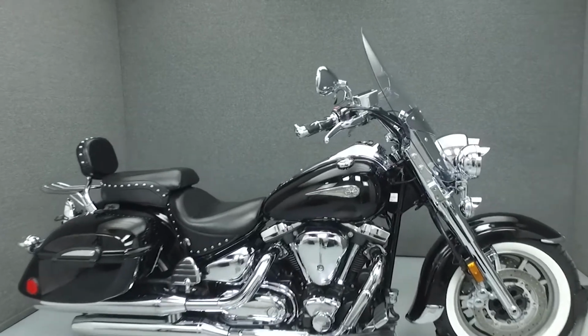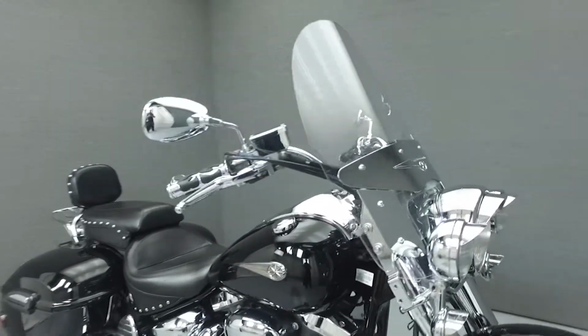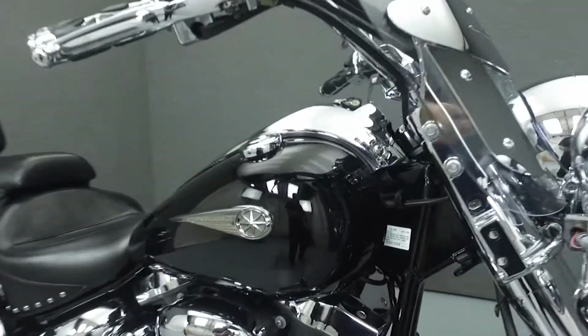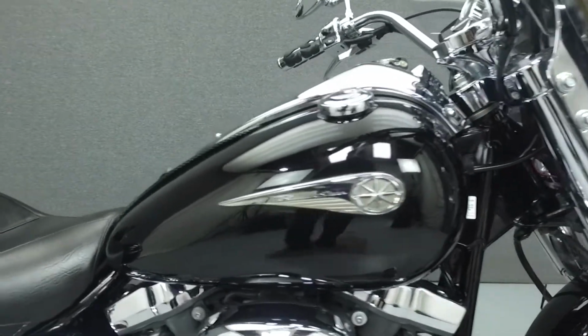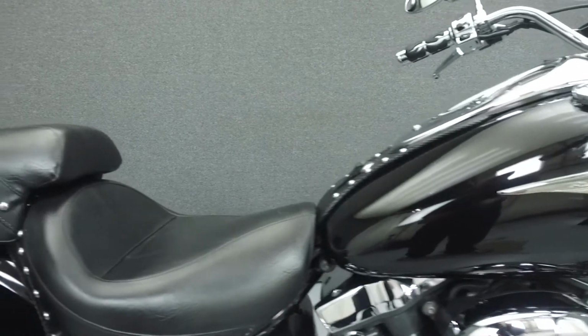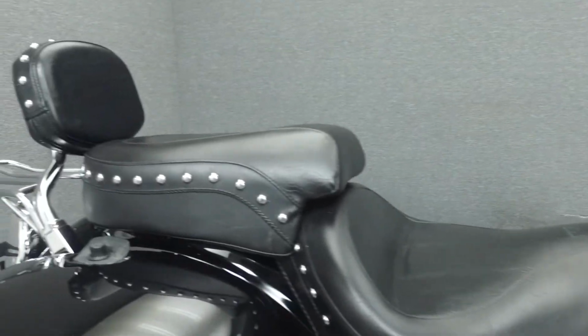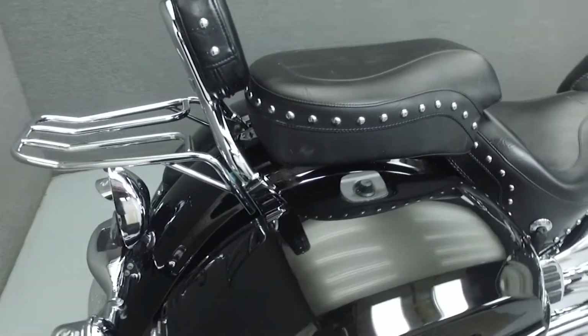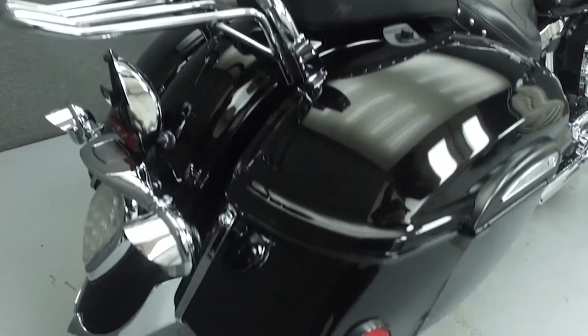Today we're going to take a look at this 2005 Yamaha Road Star 1700 Silverado with 26,036 miles. Powered by a 102 cubic inch V-twin engine with a 5-speed transmission, the Road Star puts out 85 horsepower and 106 foot-pounds of torque. It has a seat height of 28 inches and a dry weight of 721 pounds.